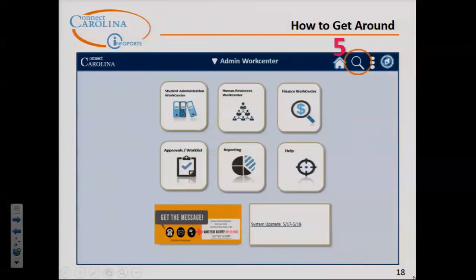And then the fifth way, if all of the other options fail and you just can't find what you're looking for, is the little magnifying glass. So that's a search option. You can type in the name of a page that you're looking for. And it is rather powerful in that it brings back all the pages that have that keyword on it. So it's a little bit like Google where you get like 14 million results. So it's not necessarily all that helpful unless you know the path of what you're trying to get to.